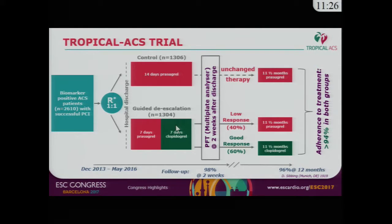But the patients in the de-escalation arm, if they had a good response on clopidogrel based on the platelet function test, then the patient remained on clopidogrel. And these were 60% of the patients in the de-escalation arm. Conversely, if patients in the de-escalation arm were found to have insufficient platelet inhibition on clopidogrel, they were switched back on prasugrel.